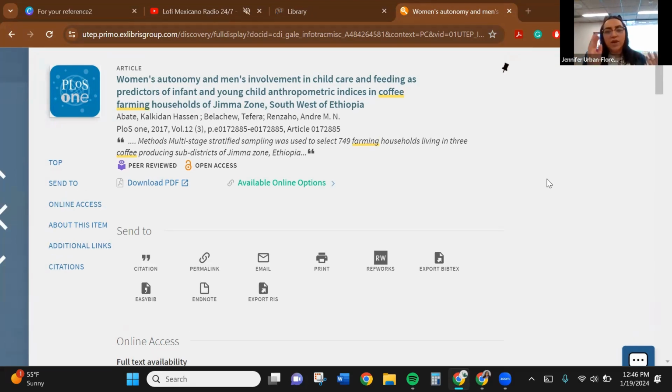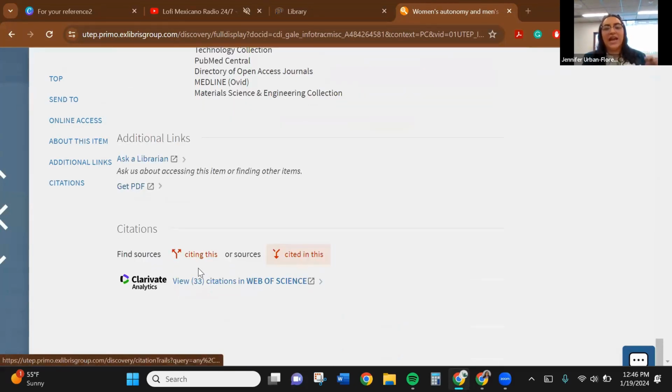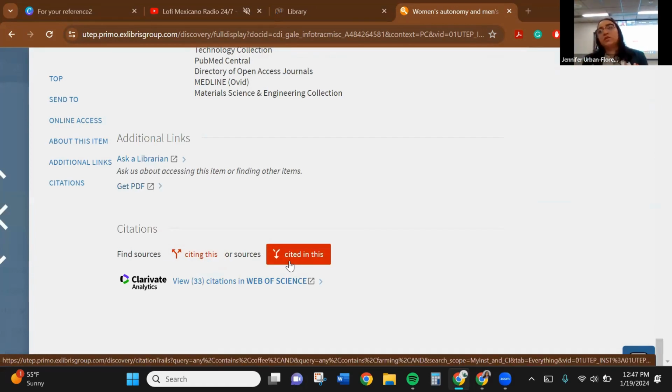If I'm looking at this one particular article and I see a source or a citation that I wouldn't have thought about necessarily, and I see that I have access to this article, I can say, okay, why are they citing this? What is the connection? What is the correlation? And I can go from there. So there are two red buttons, "cited in this" and "citing this." They're different in the sense that this one is other articles, other authors, that are citing this article. And this one is going to cover what this article is using in their research.